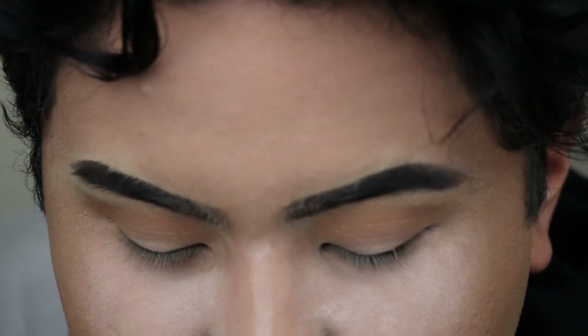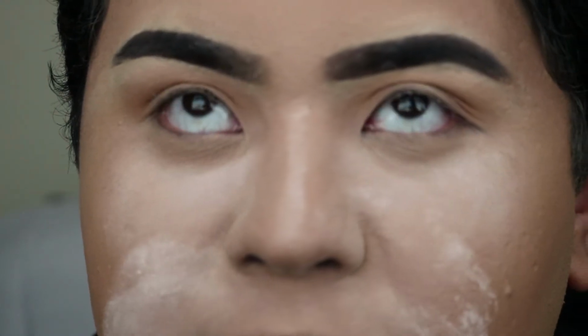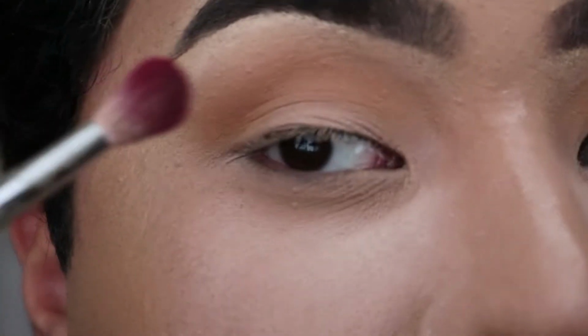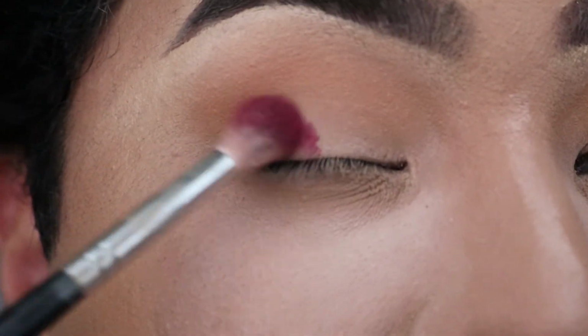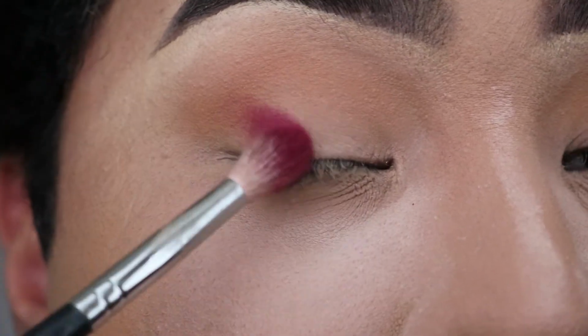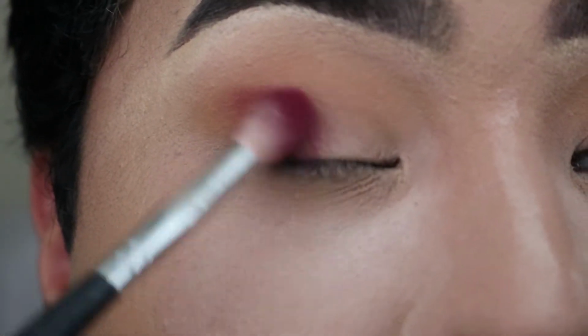And right after that, I'm gonna do red. And I'm gonna be taking my Modern Renaissance palette, which is so destroyed. I bought the Modern Renaissance palette after my first paycheck for my job in December. I know, who am I? So yeah, I just take a Morphe brush, and I'm just gonna pack this on the outer edge. And just start blending it out a little.